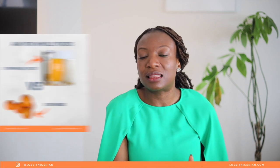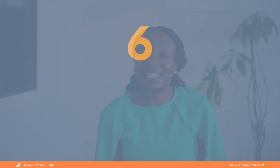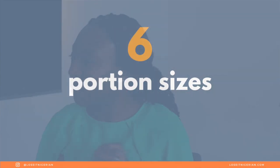You want to eat food in its whole form. If you're having low sugar fruit, you want to eat it in its whole form, not juice. When you're having things that are flour based, as much as possible, make sure they are made with whole wheat flour and not white flour. As much as possible, stick with things that are in the whole form and unprocessed. Number 6 is that portion size matters.